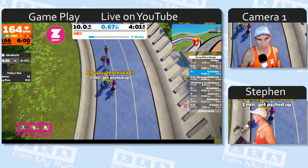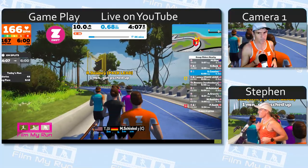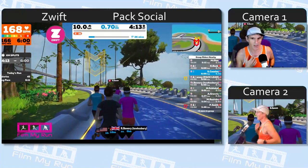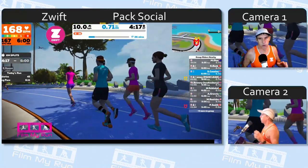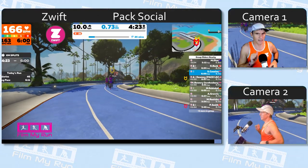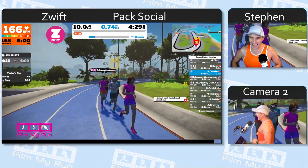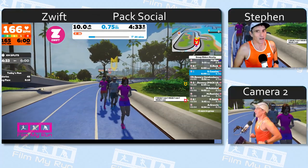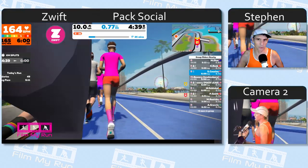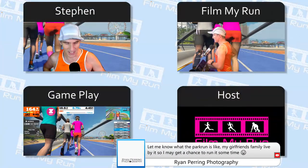So, 1 minute, get psyched up, says Ryan. We have to watch Ryan for the speed changes. And we're going to go up to 12 kilometres an hour in 50 seconds. Less than 50 seconds. I think I can. You know you can. 30 seconds. And then it's 20 minutes of hard work. 20 minutes of work anyway.